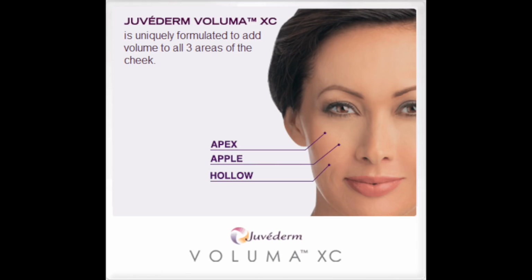I went into Rejuv Ave Skin Spa in Fenton, Michigan, and I had Voluma XC injected into my cheeks. Voluma XC is a non-invasive treatment. It is a filler. Its purpose is to restore the volume that we lose over time. It also works in a way that creates a nice shape to your cheek. It just plumps up those apples. I love it. I've had it done before.